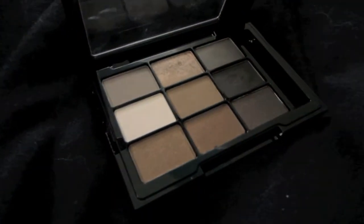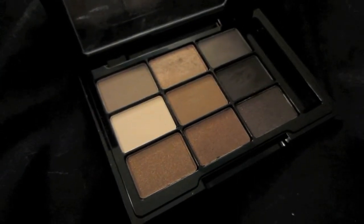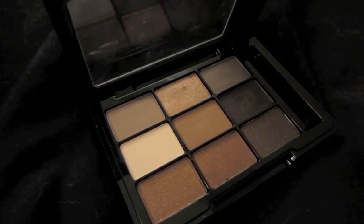Next is a new eyeshadow palette I got. I didn't really need another one because I think the thing that I have most is eyeshadows. But I really wanted this one because we just started carrying NYX at our Target. And it's the NYX Love in Paris palette in Parisian? Oh God, I look stupid. Okay, chic. And it just has very neutral colors. As you can tell, I am very into neutral colors.